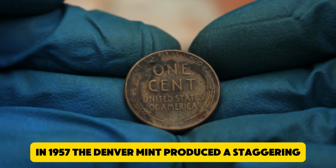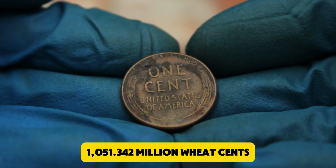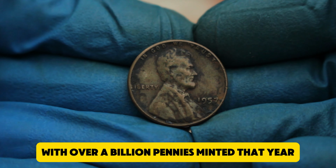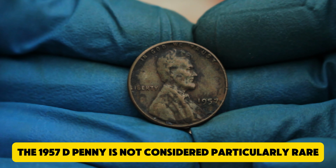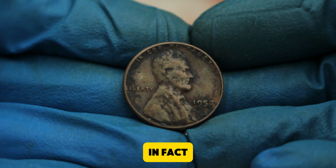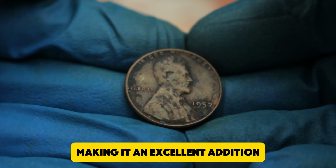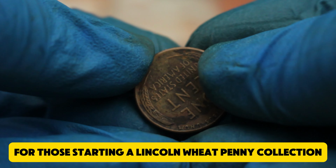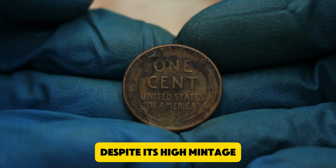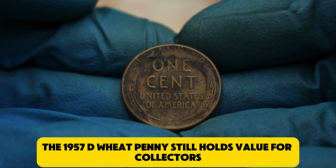In 1957, the Denver Mint produced a staggering 1,051,342,000 wheat cents. With over a billion pennies minted that year, the 1957 D penny is not considered particularly rare. In fact, this coin is relatively easy to find in circulation, making it an excellent addition for those starting a Lincoln wheat penny collection. Despite its high mintage, the 1957 D wheat penny still holds value for collectors, especially in higher grades.